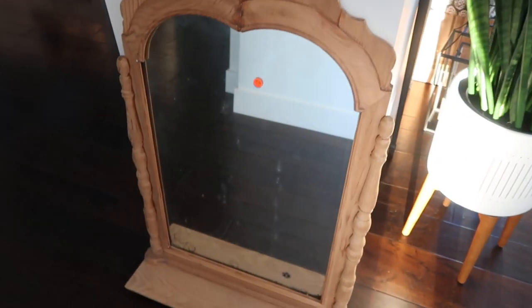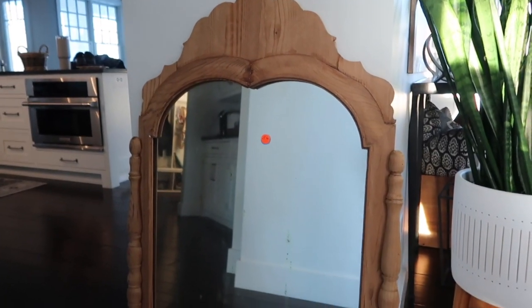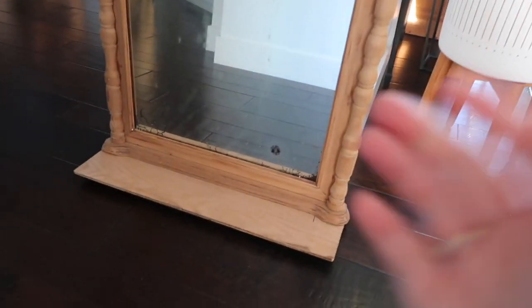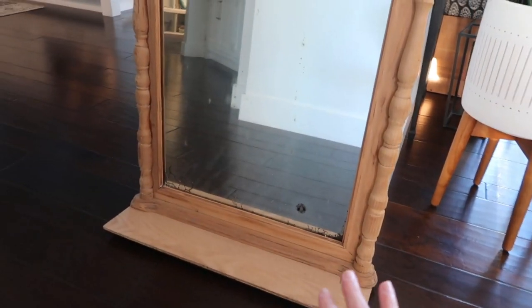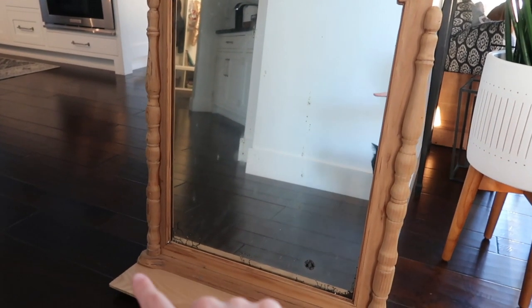And yeah, it just has a ton of character. I think it's super, super pretty. I think this would be really great in an entryway because it has this shelf so you could put keys on it or a little basket. And I do think it would be really cute if you put a tiny little olive tree or some sort of plant on it. I think it would be really, really cute.